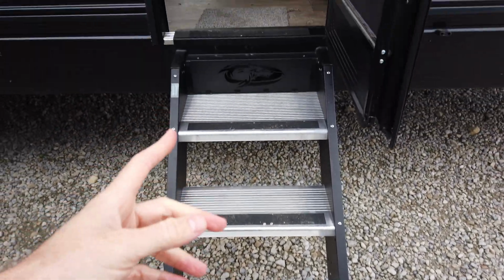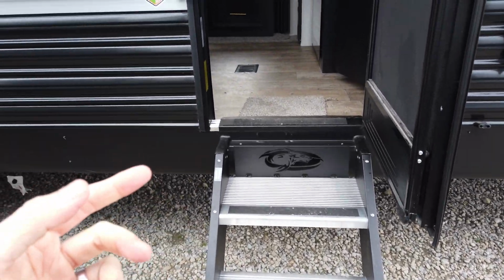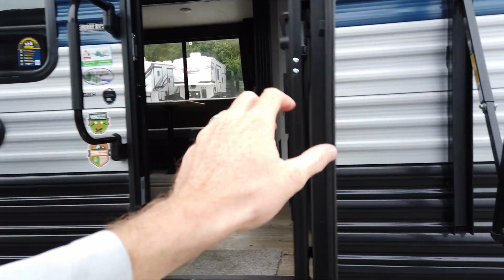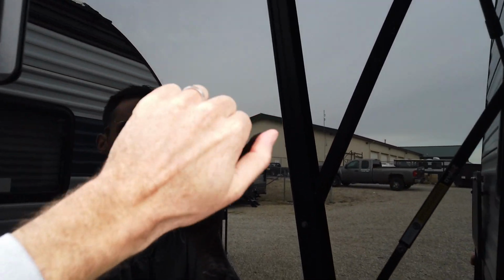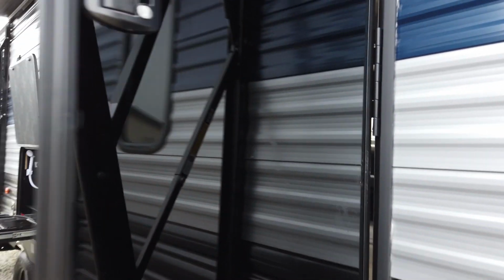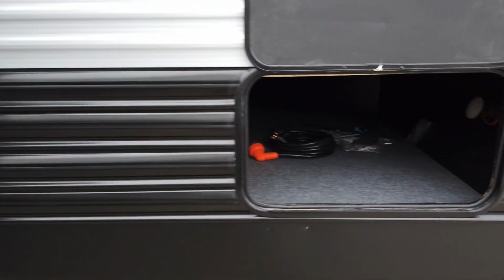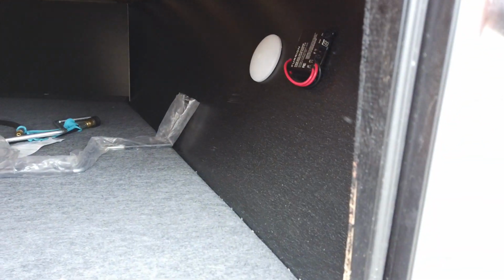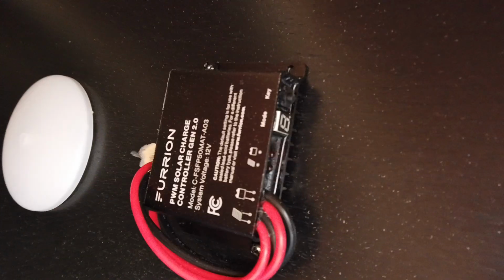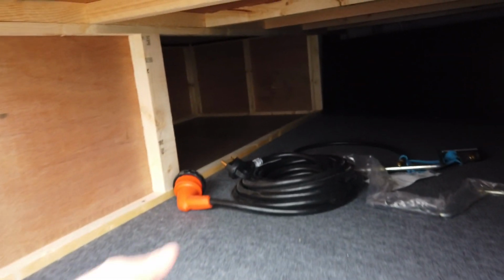And the main entry has the more ride entry steps, 3 entry steps to get up in, and also the big grab handle. Both doors are upgraded for this year. They're a glass door, really sleek. This is not fiberglass, that's actual glass. Really looks good when you stand back a little bit from it, really looks sharp. What's nice about the glass, it's not going to fade like the black would do. That's your controller there for your solar panel, that juice pack I was telling you about. Good storage underneath here. That goes all the way up underneath the queen bed up front.